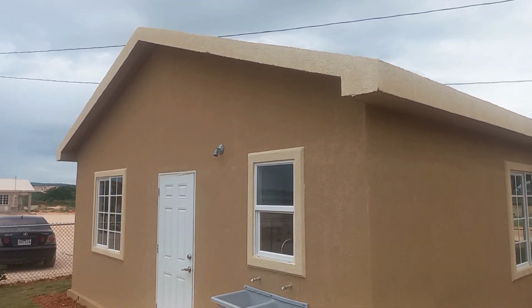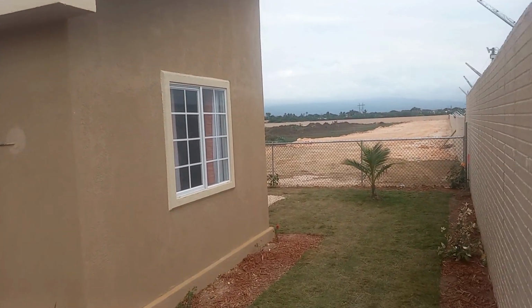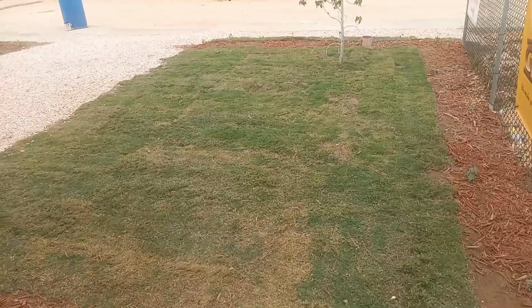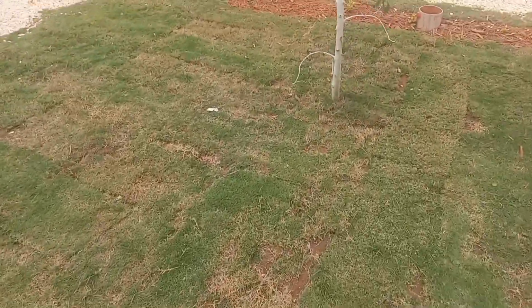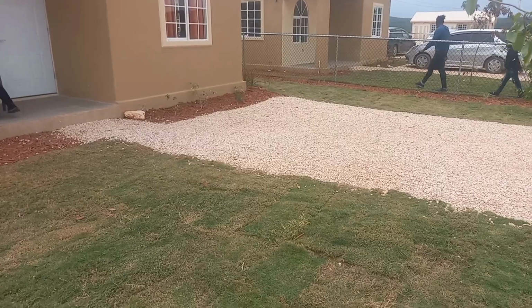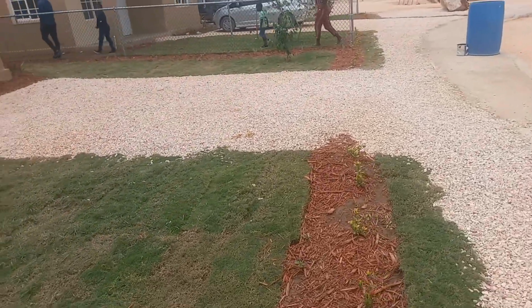It's nice. I have this one here. This guy's space is very small, as you can see. Space up front, stone driveway, not bad.